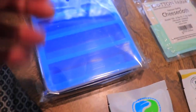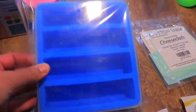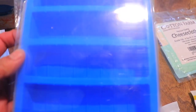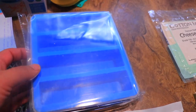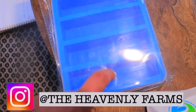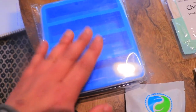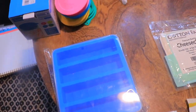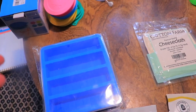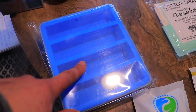Now, this is a butter mold, and basically the only difference between this and any other on Amazon is that it has these little markings so you know what a tablespoon is, basically. That's why I got it. And it has a lid on top. I just want to have a mold for butter. I feel like this kind of mold would be more useful, so I don't have to weigh the butter every single time I use it. So that was something that was on my wish list for quite a while.